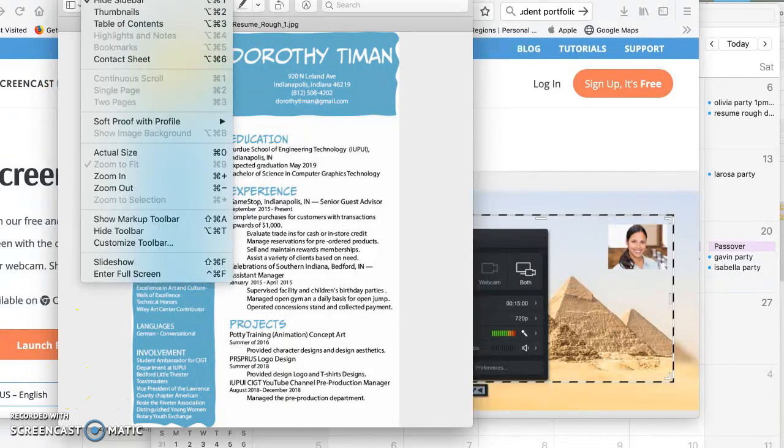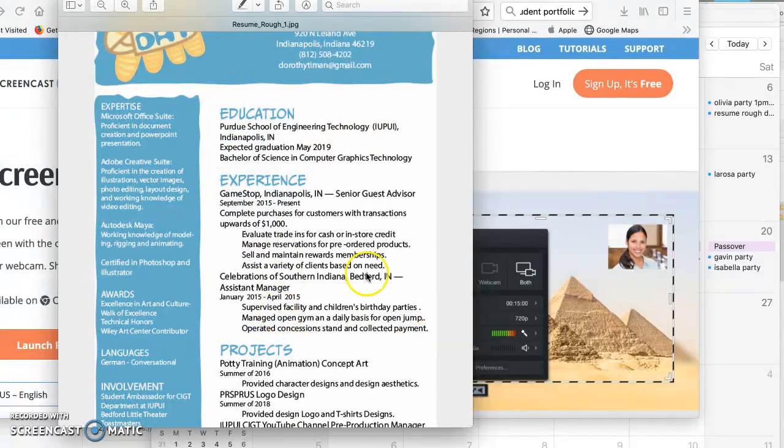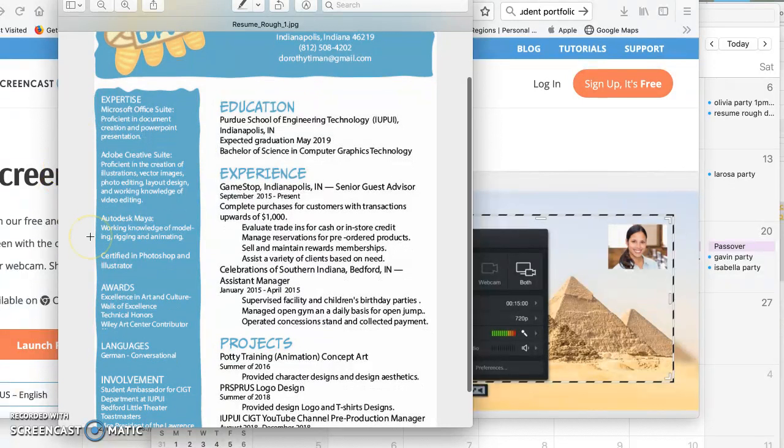Let me see. Look at this actual size. Okay. So, all right. Microsoft Suite. You want to capitalize any proper nouns like PowerPoint. Creative Suite, vector image. You actually are, because you're certified in these two things. So I like that you're humble with your description and you don't write expert, because you could, if you're literally certified, you can say expert.